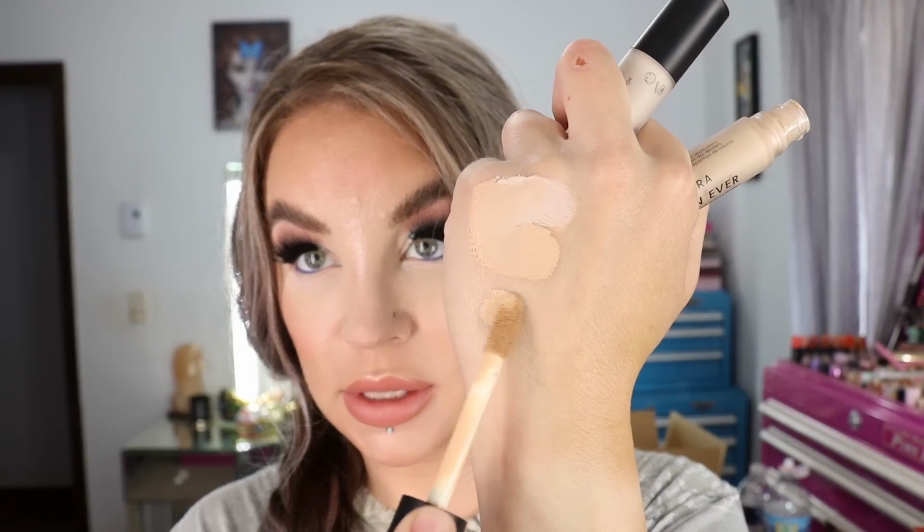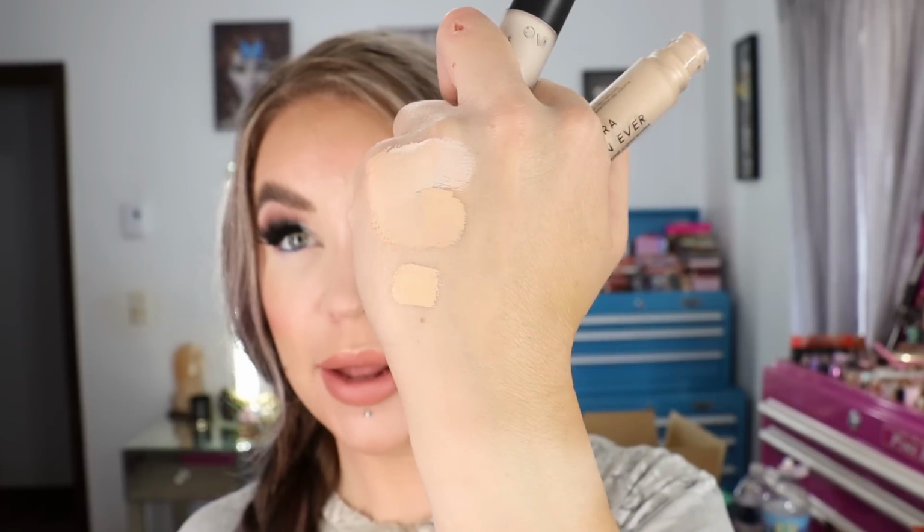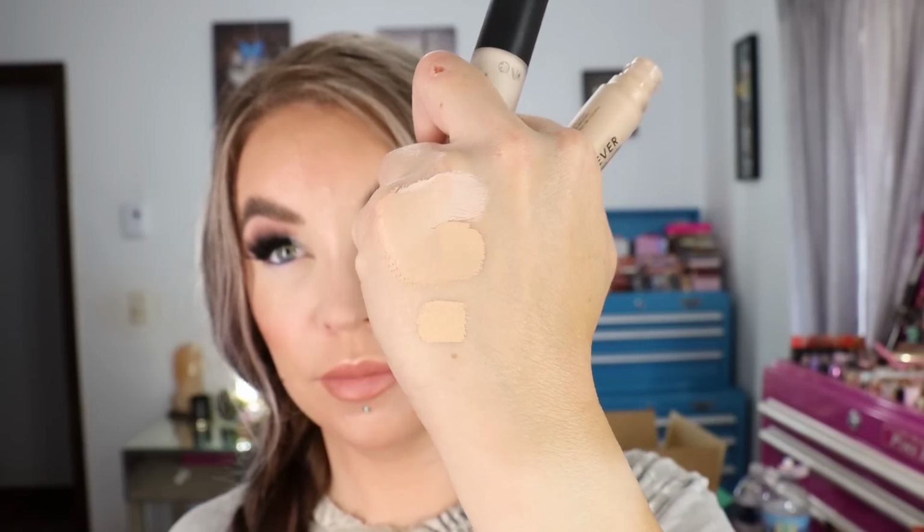Yeah, you can definitely see. Let's just put a fresh dash of this next to that so we can see the, yeah, you can definitely see the difference between the dry down and the fresh swatch there. So just a little FYI, I would go maybe a shade up from what you're thinking because of that oxidation.